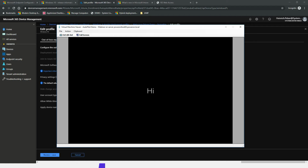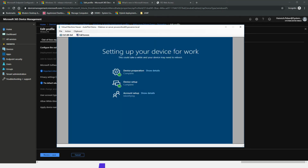Once it's done that, it'll obviously go ahead and reboot. Standard screens apply. Almost there. Showing us the last bits now. If I expand this, you'll see what's going on. This shouldn't take too long. And we're done.